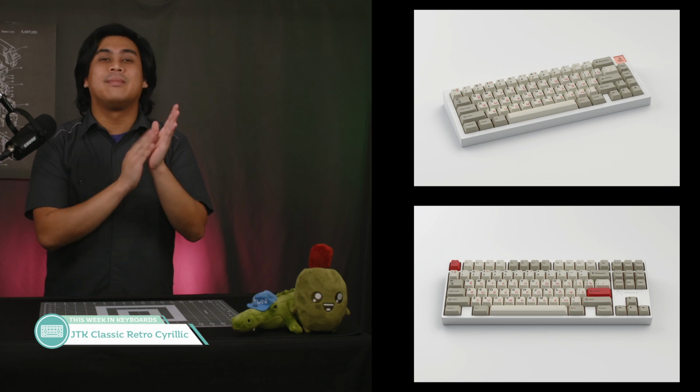SA Ramses is inspired by the Nile, and it goes for dark alphas on light modifiers, which is typically seen as a pretty bold choice, but in my opinion usually not the best choice. An alternate alpha version does exist if you want a 2-tone set, but that's just creamy and boring. JTK Classic Retro Cyrillic is something I'd be down to clown with. Retro Cyrillic sets used to be a lot more popular, and I'm happy to see a resurgence of some classics like this one, so yay!